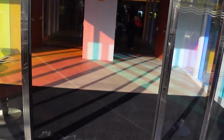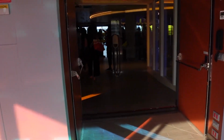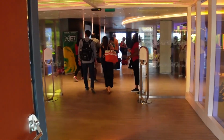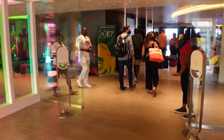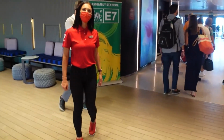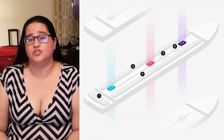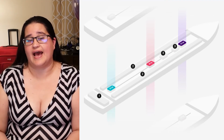As you enter into the Scarlet Lady, you'll see that you are actually going to be midship. If you're confused about where you are on the ship, you can always go back to the colors of the stairways or the elevators. The purple is forward on the ship, the red is midship, and the blue is aft.